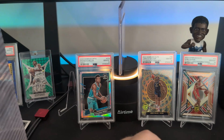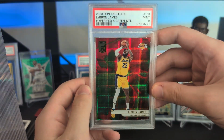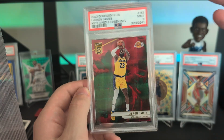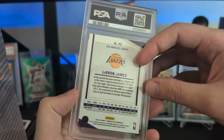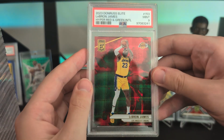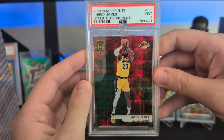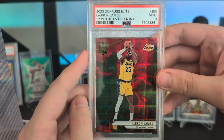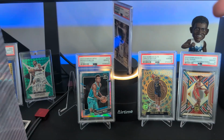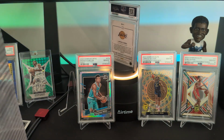It was in a SGC. Prior to this, it was an 8.5, so I feel like, 8.5 from SGC, it has the potential to go either way in terms of grading with PSA, and they chose to go down to an 8 instead of a 9, so a little bit of a bummer there, but still happy I got that card for a good deal. Got a red and green LeBron, beautiful looking card.